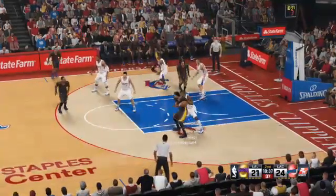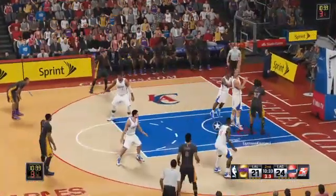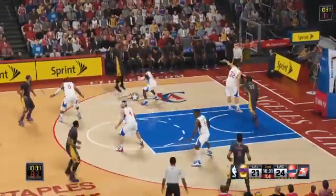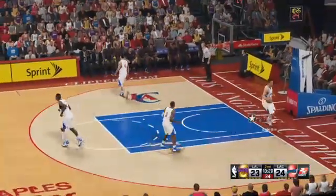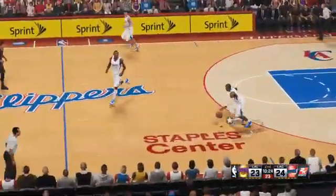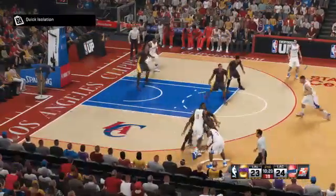Now, here is Young. Feeds to Hill. Over to the left wing. Clarkson. Nice shot from the wing. Boy, that is a tough shot.